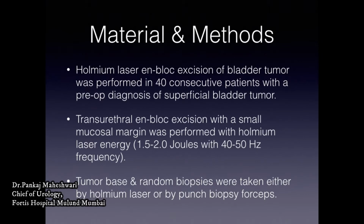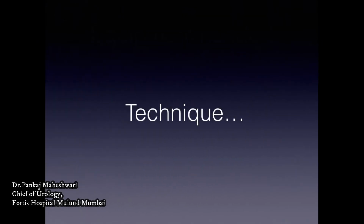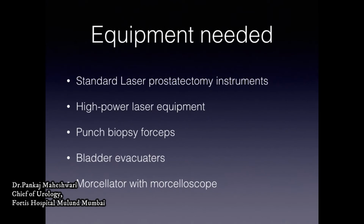Base biopsy was taken by holmium laser or by punch biopsy forceps. Staging quality was measured by presence of detrusor muscle in the pathology specimen. Various other perioperative parameters like bleeding and need for transfusion were also analyzed. Standard transurethral holmium laser prostatectomy instruments were used. A 100-watt holmium laser equipment was available. Punch biopsy forceps were used to take base biopsy and random biopsies, and bladder evacuators and a morcellator to evacuate the tumor from the bladder.